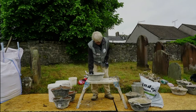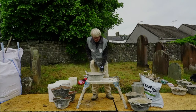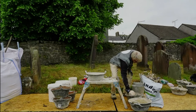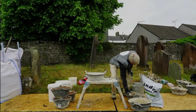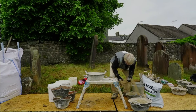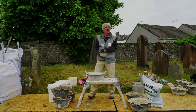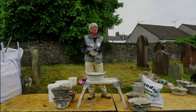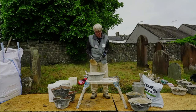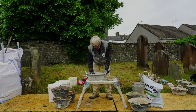So, one gauge of that loam. And then I'm going to put in one gauge of fine sharp sand, not coarse sharp sand. It's actually got 5 mil in there. I wish it didn't have, but it does. So there's a 50-50 mix now with sand.